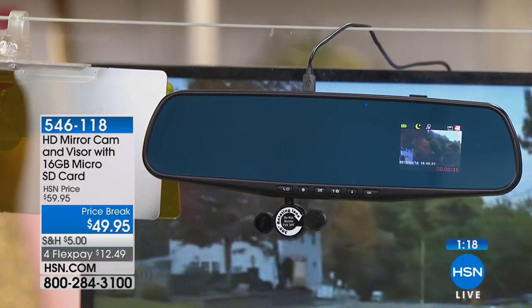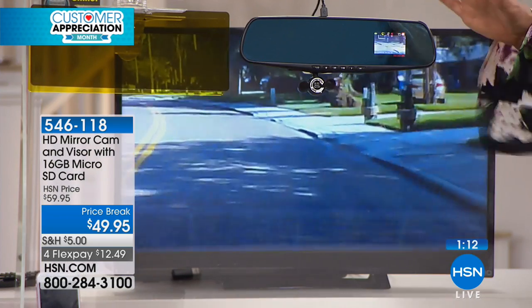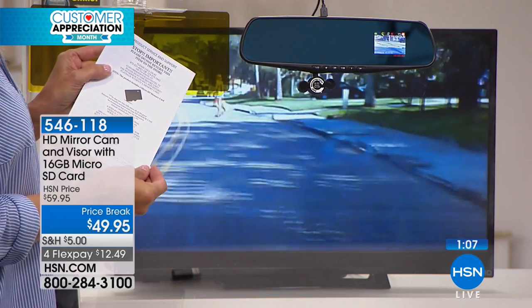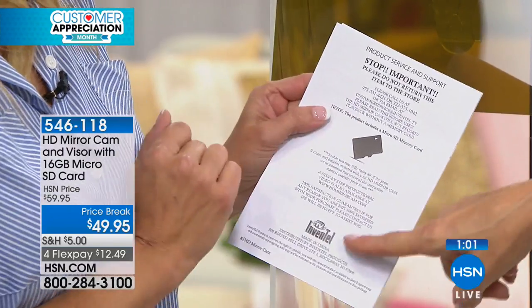How cool is this product? I am so impressed. I love it. And by the way, the manufacturer says right in your information, it comes with 100% satisfaction guaranteed. So do not ever stress about making a purchase and not feeling like, oh, what if I don't like it or it doesn't work for me? Send it back. You always have our unconditional money back guarantee, and so does the manufacturer right there.